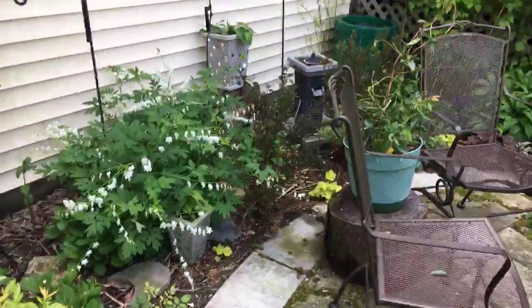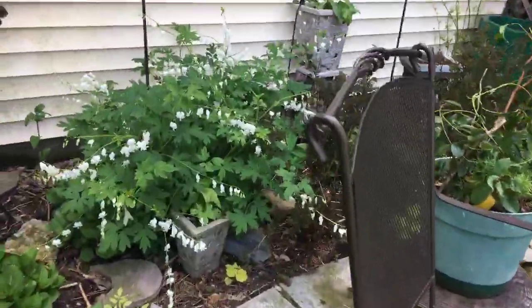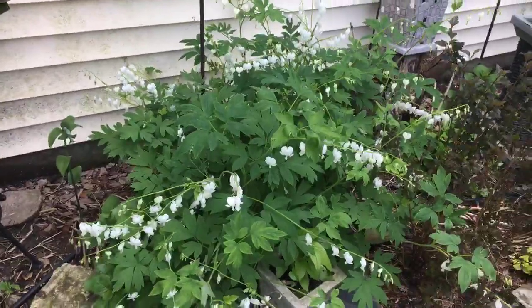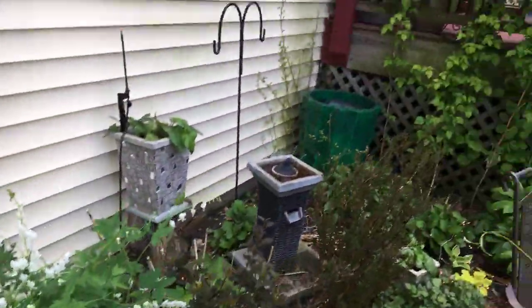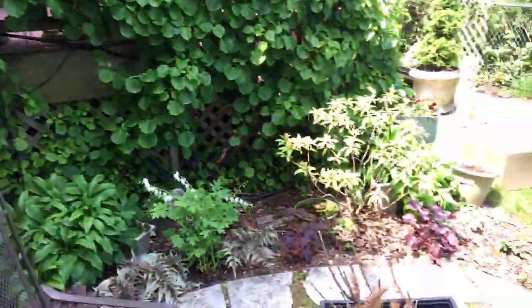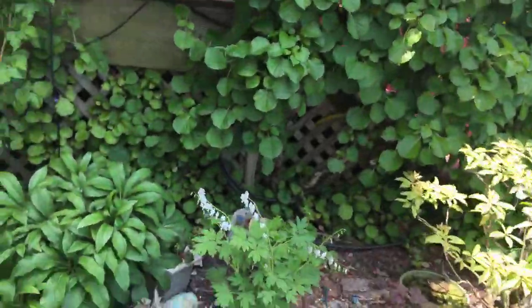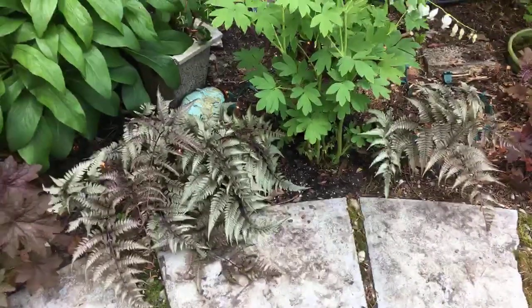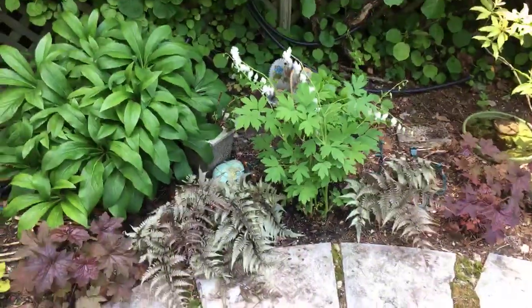We got that beautiful white. We've talked about this one before. That beautiful white bleeding heart. And I'm going to do a quick view around the corner and show you some. With all this rain and a little bit of cleanup that we had, we got these beautiful ferns waking up, tucked in there with that bleeding heart.